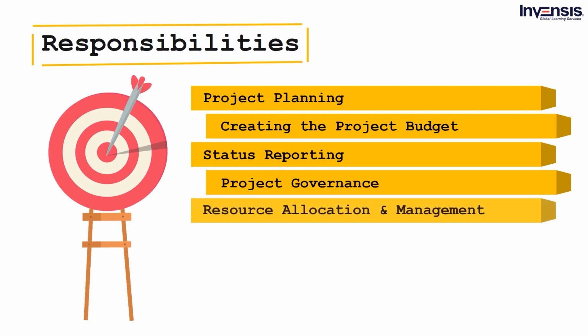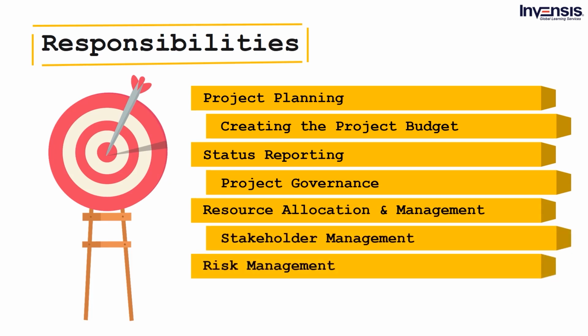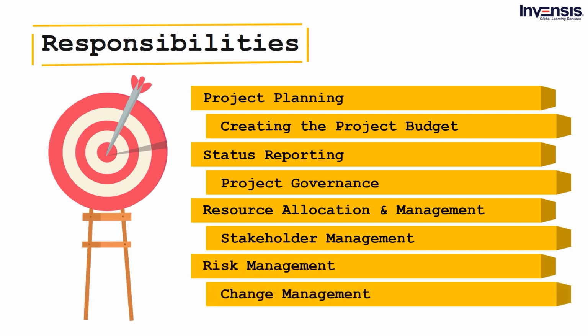Resource allocation and management: assigning resources with relevant tasks and managing them. Stakeholder management: ensuring effective collaboration between stakeholders and the customers for continuous improvement for the project deliverables. Risk management: identifying the risks associated with the projects, assessing them, and creating a response plan to deal with them or making contingency plans. Change management to ensure efficient project delivery, etc.